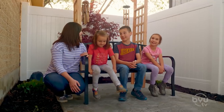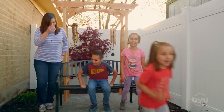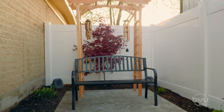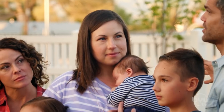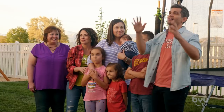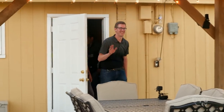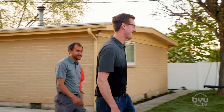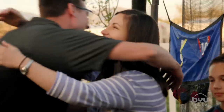I love it. Amazing. Okay, so obviously it wasn't just us that made this happen. There were so many amazing people in the community, family, friends, and amazing professionals that donated all their time and materials. And we want you to meet everybody. So everybody come on out here. There they are. James and Fernando with Lawn Butler. I can't stress how much work they did, how much they put into this yard today.